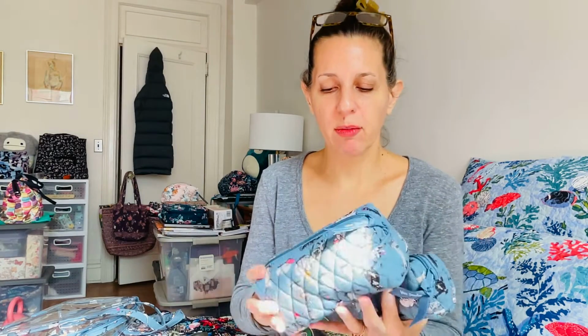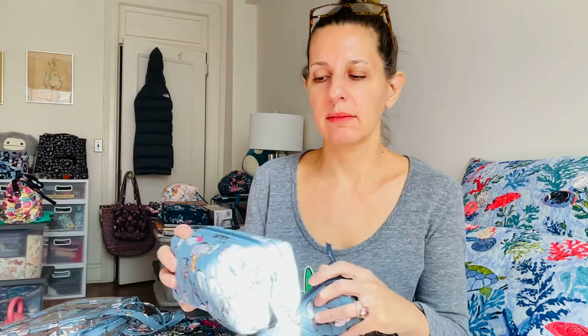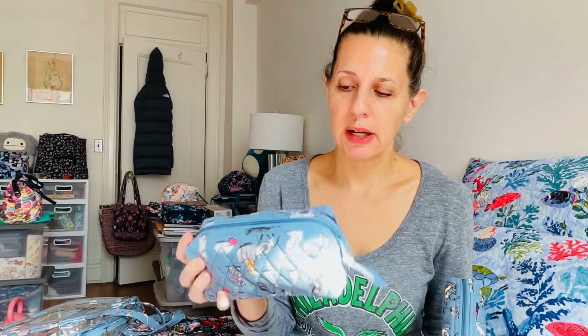These wrap the fabric the way they're constructed, and I'm always frustrated when that happens, but Vera Bradley's not the only brand that does that. I noticed the Sports Act does that with a bunch of their cosmetic pouches where there's no seam on the bottom, and it's just one piece of fabric that wraps around to the zipper. So one side is going to be right side up, and the other side is going to be upside down. It's a little frustrating, but I deal with it. It's Cat's Meow, so I deal with it.